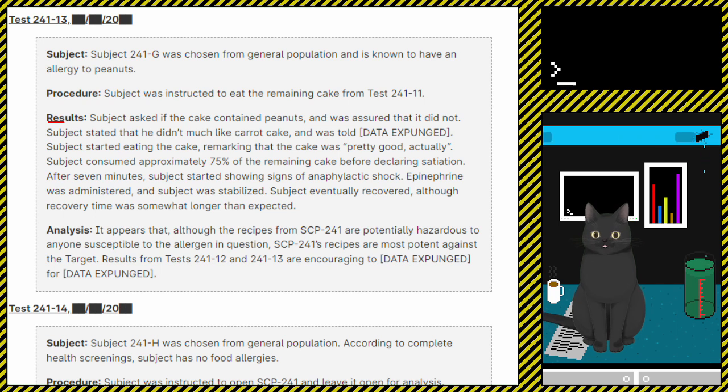Subject started eating the cake, remarking that the cake was pretty good actually. Subject consumed approximately 75% of the remaining cake before declaring cessation. After 7 minutes, subject started showing signs of anaphylactic shock. Epinephrine was administered and subject was stabilized. Subject eventually recovered, although recovery time was somewhat longer than expected.